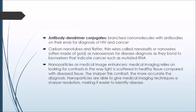Medical imaging relies on looking for contrast in the way light is emitted in healthy tissue compared with diseased tissue. The sharper this contrast, the more accurate the diagnosis. Nanoparticles are able to give medical imaging techniques a sharp resolution, making it easier to identify diseases.